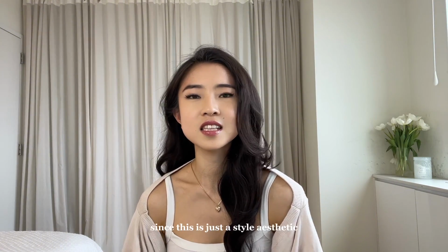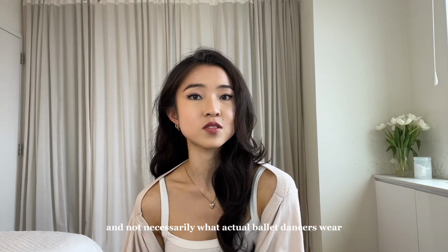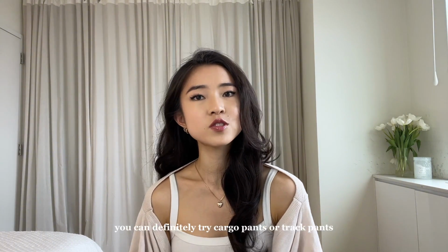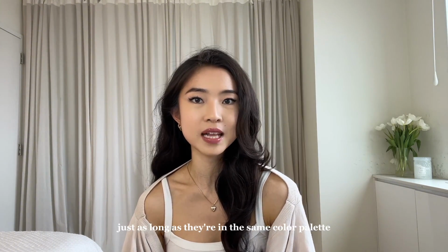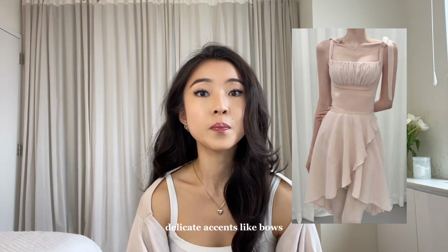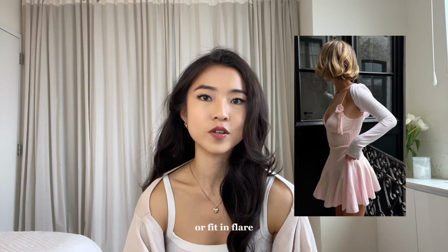For bottoms, a wrap skirt is definitely a staple that makes your outfit scream balletcore. But honestly, again, since this is just a style aesthetic and not necessarily what actual ballet dancers wear, things like leggings and biker shorts can work as well. If you want an edgier look, you can definitely try cargo pants or track pants, just as long as they're in the same color palette. Dresses can also definitely fit into this style, but definitely look towards more delicate accents like bows, or lean into more feminine silhouettes like A-line or fit and flare.